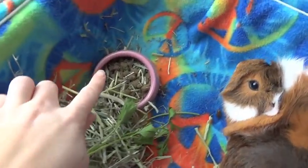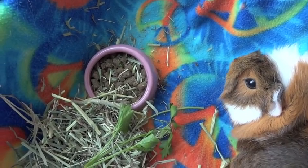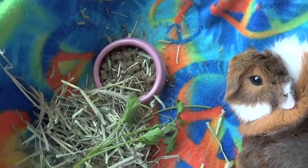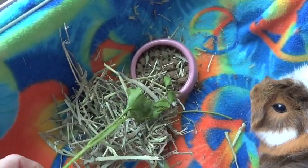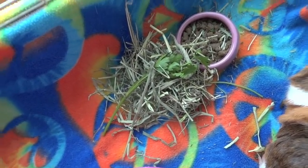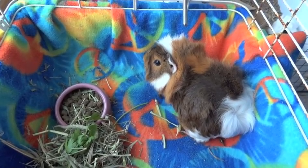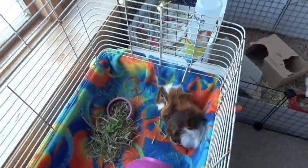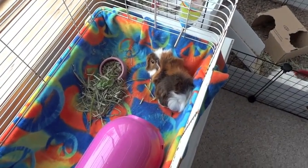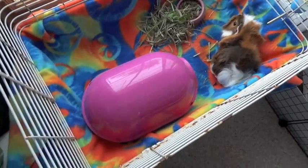So I've actually just given her some pellets that I've wetted. I've just made a bit of a mash with some water. And then I also gave her some hay. This was just a bit of parsley. She has managed to eat a piece of cucumber. And then just some Timothy hay. So you want to make sure she stays well hydrated. Okay. When I looked at her bum, it actually had urine on it as well, bloody urine, so definitely not normal. Your guinea pig should not be like that.